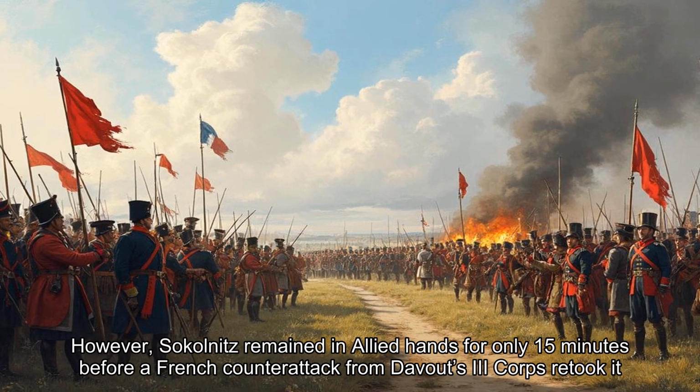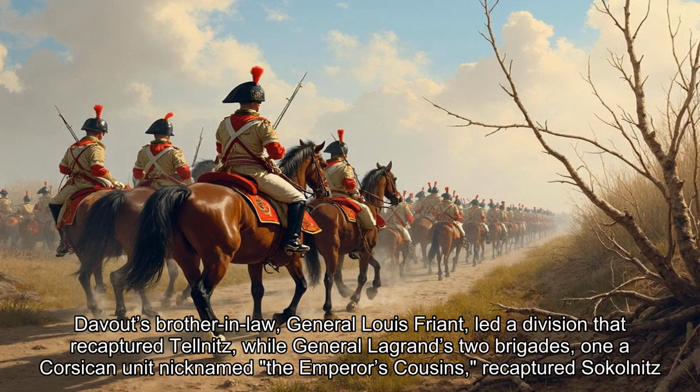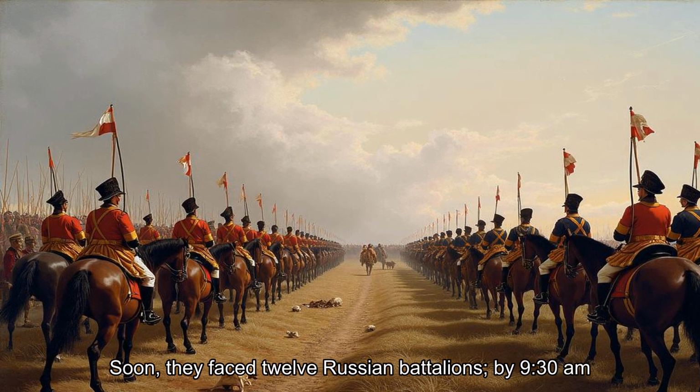However, Sokolnitz remained in Allied hands for only 15 minutes before a French counterattack from Davout's 3 Corps retook it. Davout's brother-in-law, General Louis Friant, led a division that recaptured Telnitz, while General Legrand's 2 brigades, one a Corsican unit nicknamed the Emperor's Cousins, recaptured Sokolnitz. Soon they faced 12 Russian battalions.